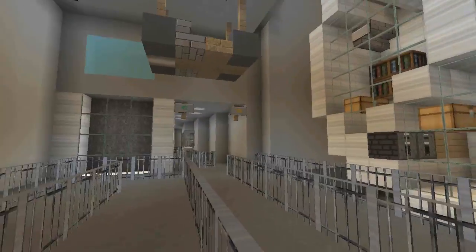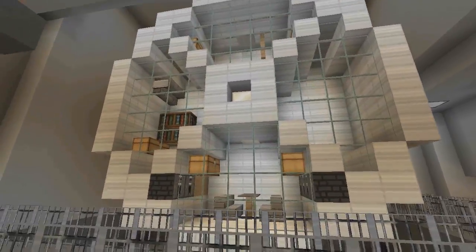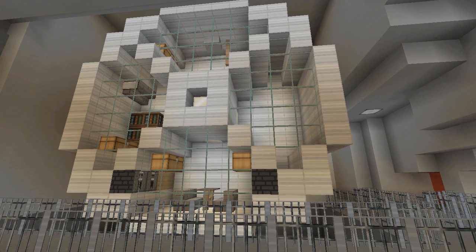Now, we're in the queue right now. The reason I hang out here is because I actually think this piece of the queue scenery is my favorite part of the entire attraction, which is saying something.